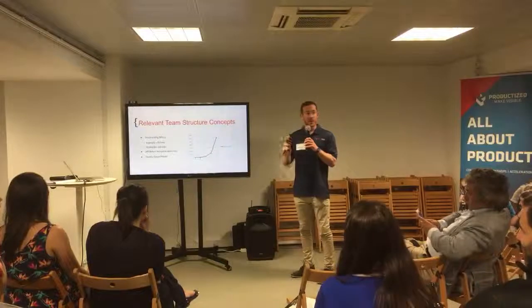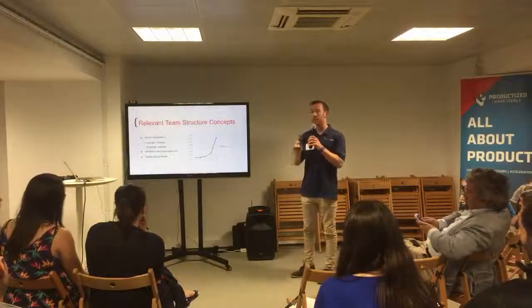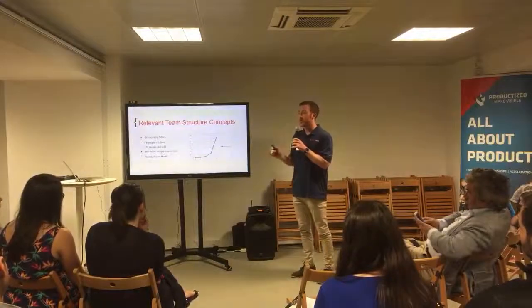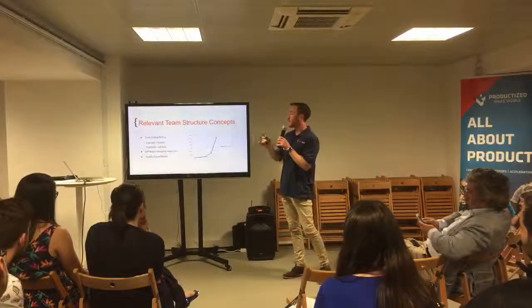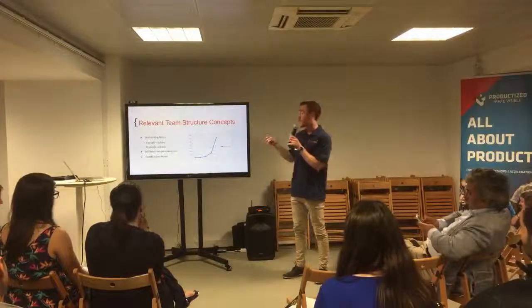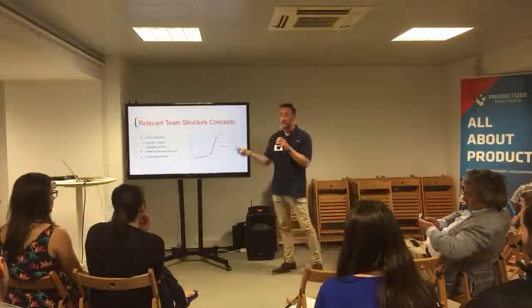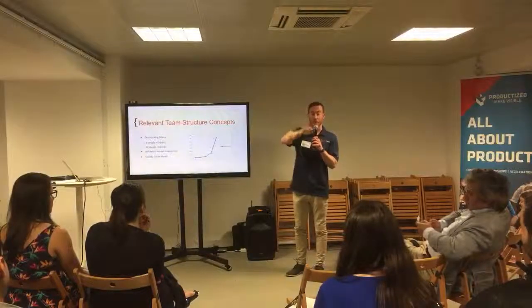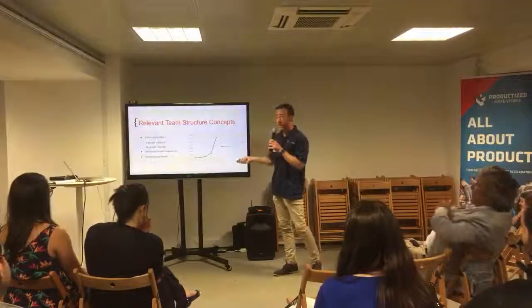So now I want to cover a few very simple team structure concepts. At a certain point, when your team gets too big, what's really posing the problem is the number of links between the people on the team, and that's covered by the team scaling fallacy. You can see here in this chart, with 6 people, you have 15 links. That's the link between person A and B, A and C, etc. And it clearly very quickly gets out of hand.